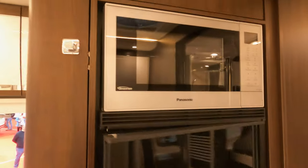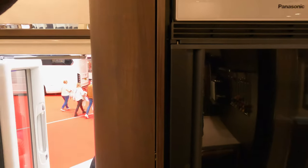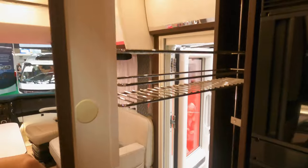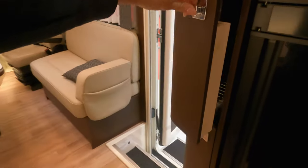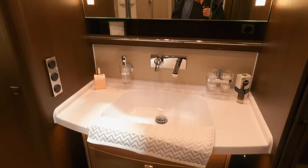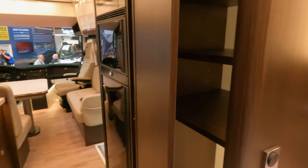High floor. I've got in this one microwave, the Dometic. Open the door. We've got a proper pull-out, which is always very handy. One at the bottom as well. Drawer at the bottom. Then we've got a fabulous bathroom. Wow, that is beautiful. Hello. Then we've got fabulous wardrobe space too.